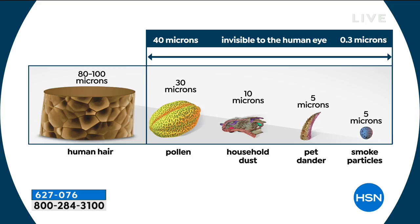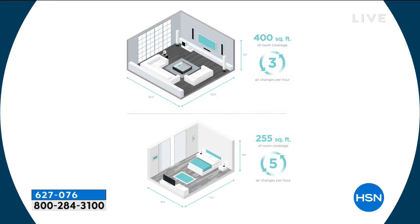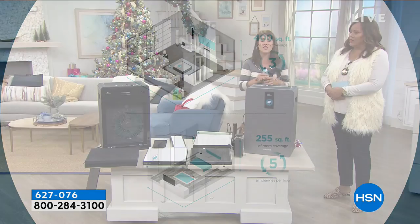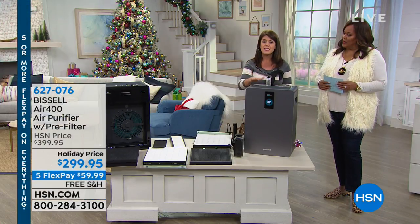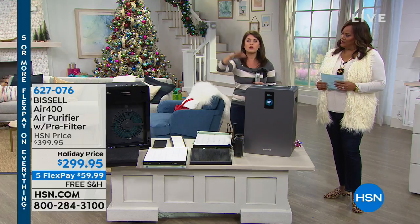And if you have a 400 square foot room, the Air 400 is going to help scrub and completely clean that room up to 3 times an hour. Wow. That is 72 times a day. And a 400 square foot room is a room that's 20 by 20. If you look at a lot of different air filters on the market, a lot of them only do 65 square feet a few times a day. So there's good, better, best.